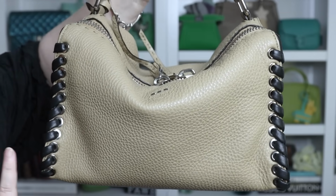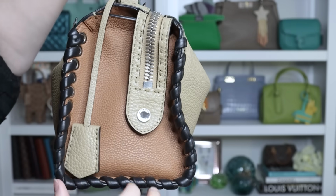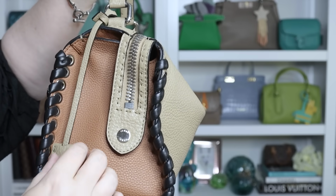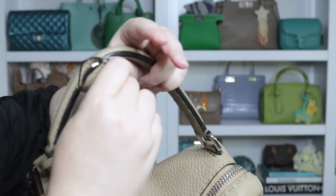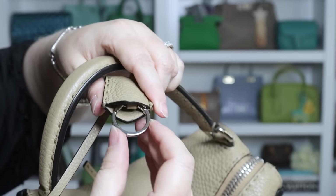But look at this. That's special. But also, let's start turning the bag. And what? We have color blocking. So this is, I don't know the official names of these colors since I got it pre-loved, but that is like a saddle color, a saddle brown. It has this clochette thing, and inside there is a silver metal, looks like a split ring. Can we pull that out? There you go. So that's what's in there.